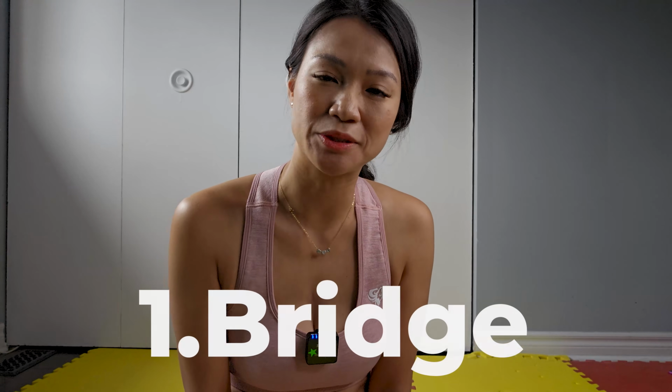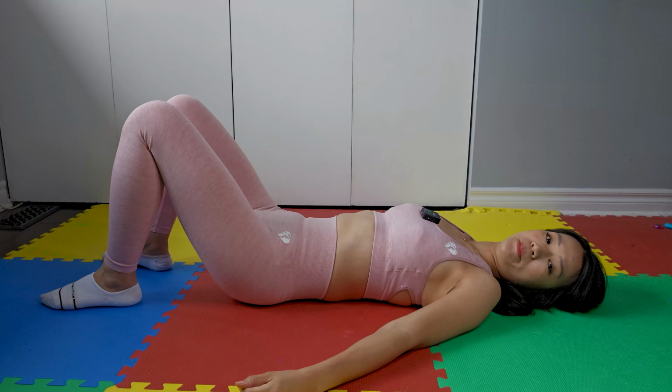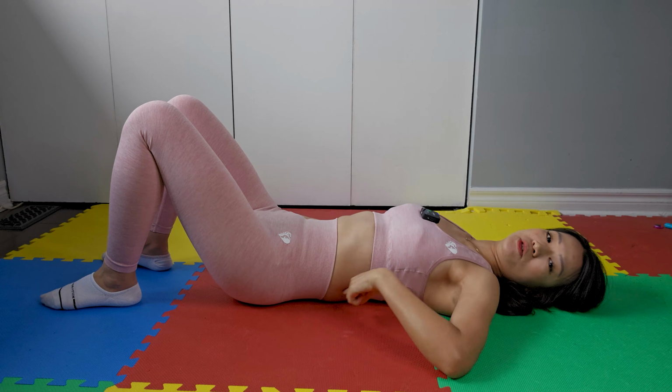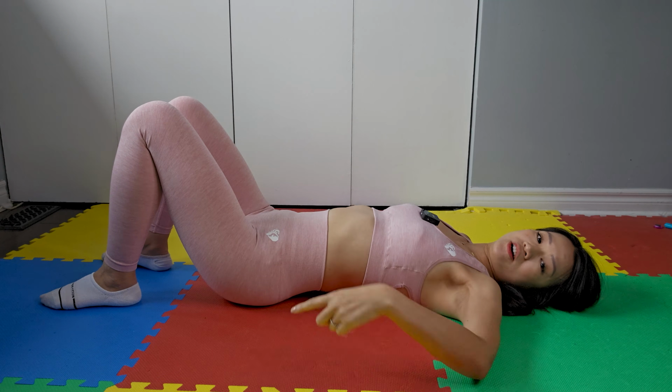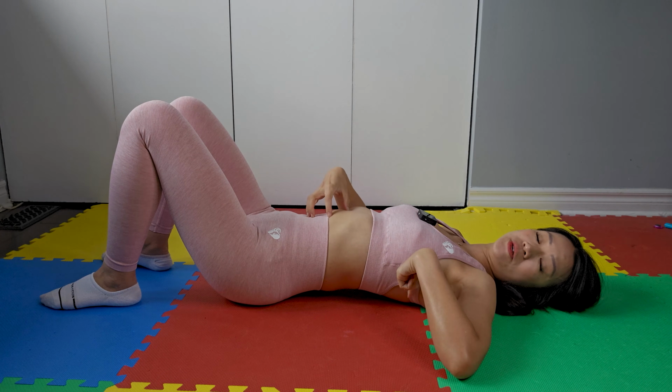Now, the first exercise we will do is a bridge. Let's go on the floor and do it together. With the bridge, the setup is important. When you're lying on the floor, really keep your mid back and lower back touching the floor. You don't want to have a gap like this. This is you using your back muscles instead of your core muscles.